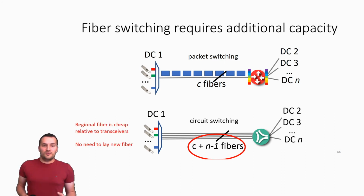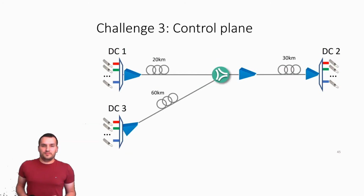This results in order of n squared additional fibers for a distributed topology. Although not perfect, we are ready to take this overhead because regional fiber is cheap relative to transceivers, and the total number of destinations is commonly less than 20. Also note that the fiber overhead does not require laying new fiber ducts in the metro area. Existing fiber ducts usually carry hundreds of fibers, with many of them being currently unused.